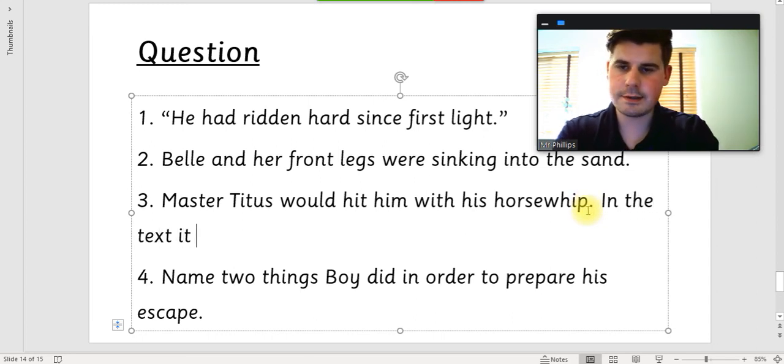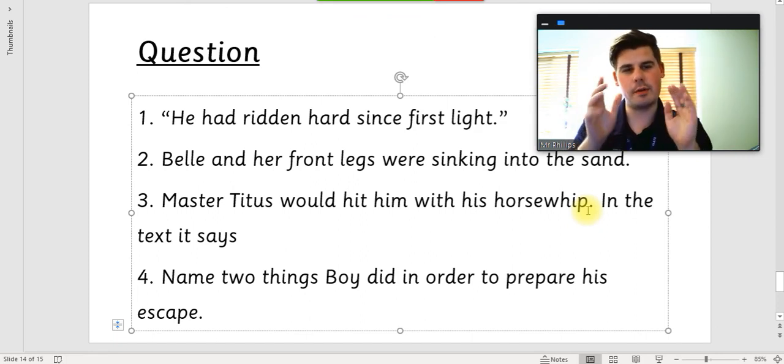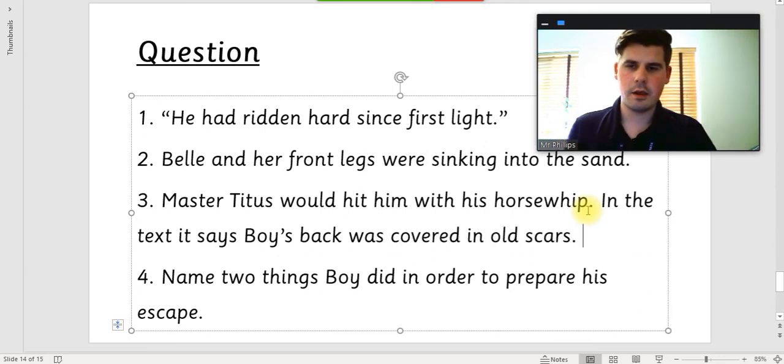it says, now, so I don't have to keep jumping back between the text and here, I'm going to paraphrase it, so I'm not going to put quotation marks because I'm putting my own words. It says, boy's back was covered in old scars. Master Titus would hit him with a horsewhip. In the text, it says, boy's back was covered in old scars. There we go. Perfect. 2 marks.